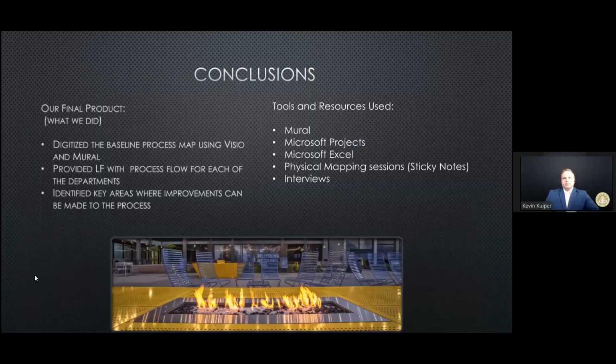Thank you, Will. Here are some conclusions we've drawn based on these results. As we presented, the first thing we did for this project was to create a baseline process map of the current process. From there, we were able to take that information and create a process flow for each of the departments with a couple of key areas identified for improvement. We anticipate that if these changes are implemented, Landscape Forms will be able to shave time and cost off their projects. Some of the tools and resources that we used were Mural, Microsoft Project, Microsoft Excel, physical mapping sessions, and interviews.